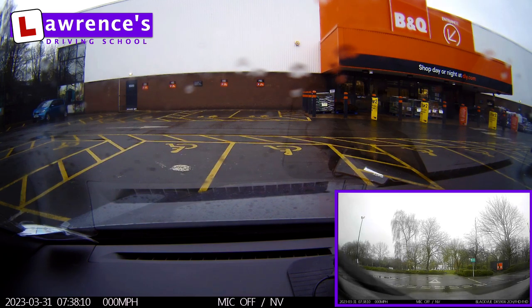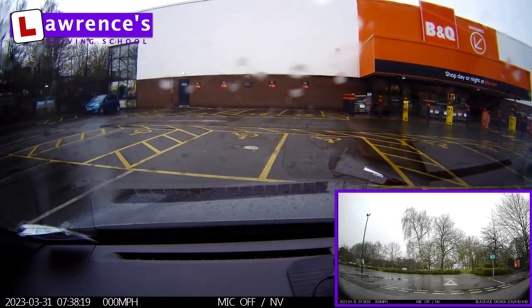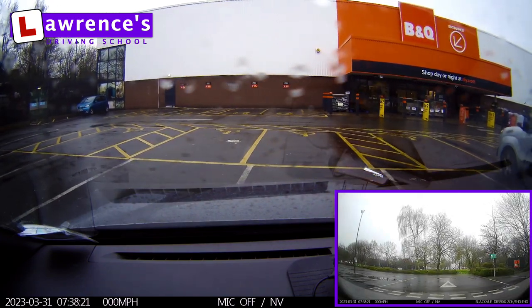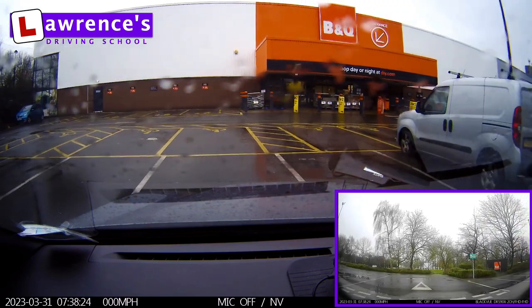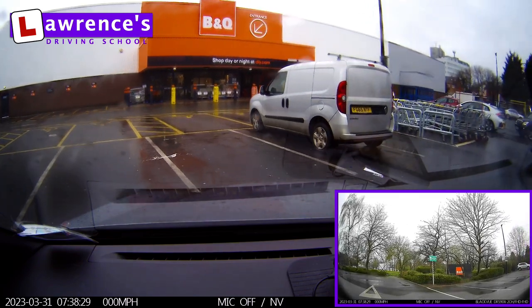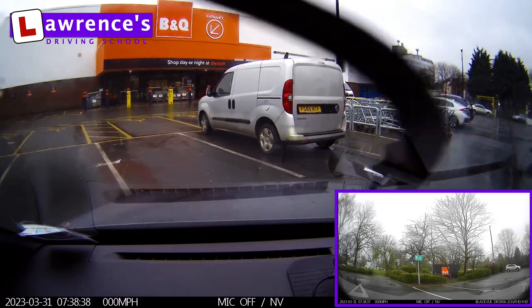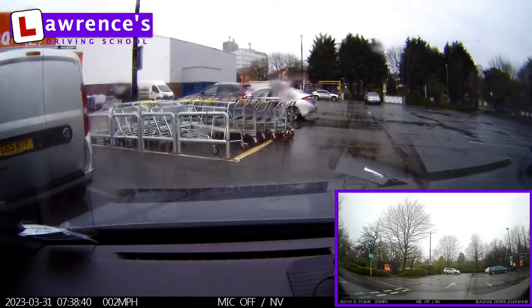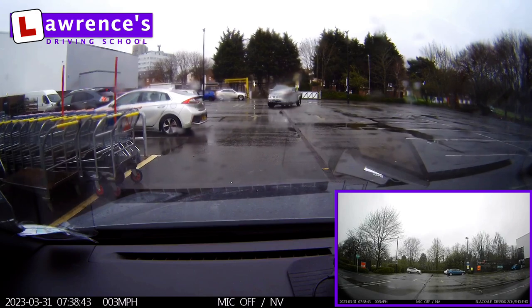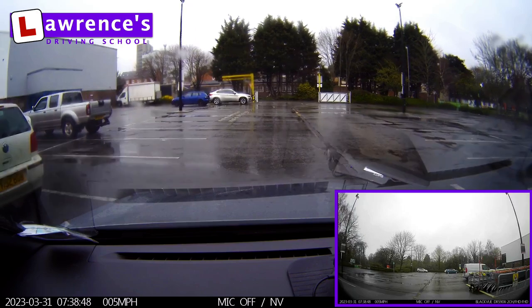So the candidate's going to be coming out. Here we go. This is the reversing part of the manoeuvre. Check, check, check everywhere. And just needs a bit more observation on this one, the examiner was saying at the end. Just a little bit extra looking around the other shoulder. Lots of looking to the right, but not enough looking to the left. So, not much behind, so let's move forward again. And off we go to leave B&Q car park and carry on with the driving test.